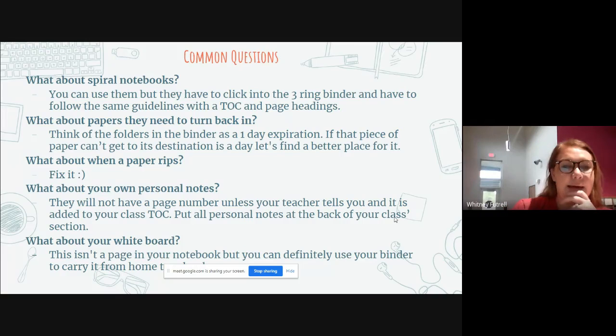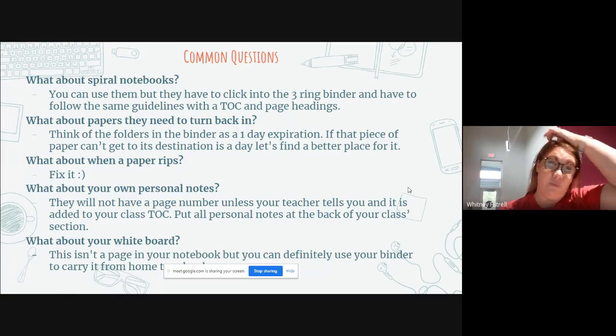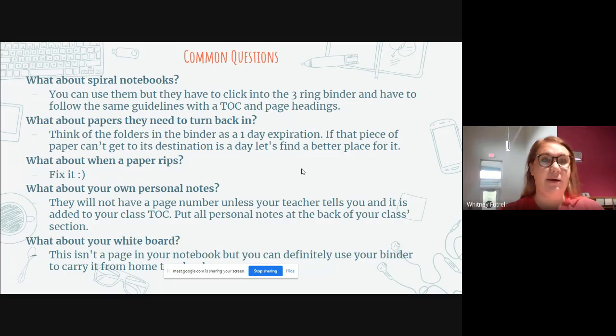Okay. You should also have a whiteboard in your binder, and if you haven't, I think they're working on it. Your whiteboard can live inside your binder, so you can transport it between class and home once we're back on campus, but it's not necessarily a page in your binder, but yes, it can live in there. So I think that we're short on whiteboards, so let's check with the front office and see if they've got some more in. But I think that they were running short this morning.